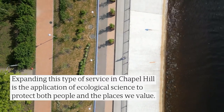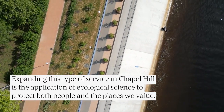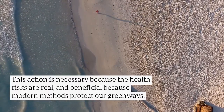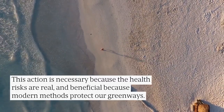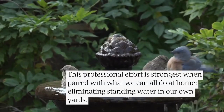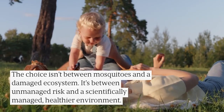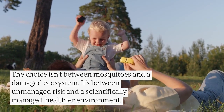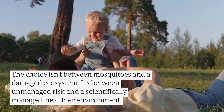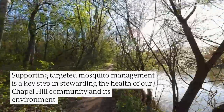Expanding this type of service in Chapel Hill is the application of ecological science to protect both people and the places we value. This action is necessary because the health risks are real and beneficial because modern methods protect our greenways. This professional effort is strongest when paired with what we can all do at home, eliminating standing water in our own yards. The choice isn't between mosquitoes and a damaged ecosystem. It's between unmanaged risk and a scientifically managed, healthier environment. Supporting targeted mosquito management is a key step in stewarding the health of our Chapel Hill community and its environment.